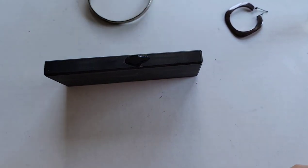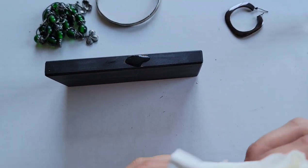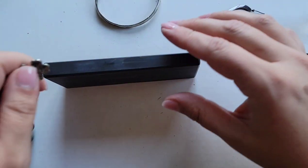Oh, wait, you know what? I wanted to test the little... let me just add that in real quickly. I did want to test the little clovers just in case.